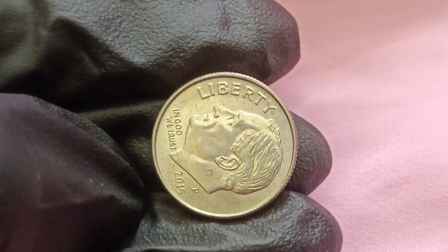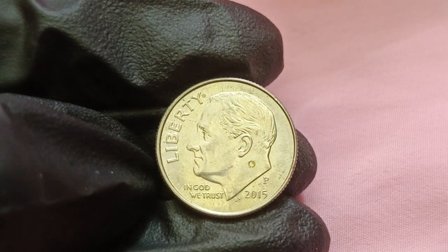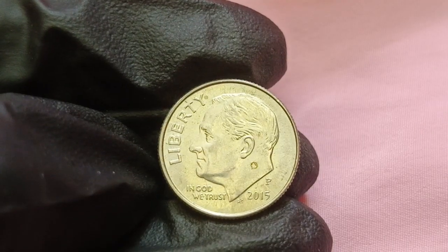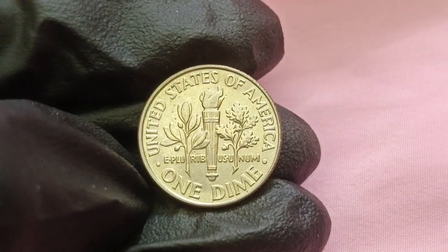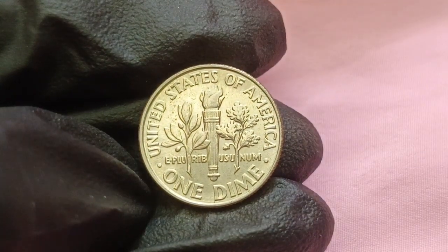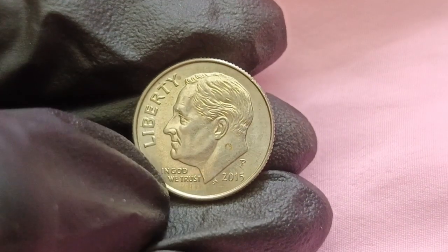The story behind this phenomenal coin begins not in the halls of the Philadelphia Mint, but in the depths of a government conspiracy that involves classified mint operations, experimental coin production techniques, and a cover-up that lasted nearly a decade before the truth finally emerged through one of the most dramatic coin discoveries ever documented in the annals of numismatic history.